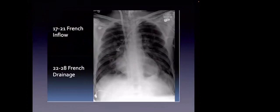A chest X-ray confirmation of the cannula position is very important, and it is also important to do frequent X-rays in patients who are on ECMO to make sure of a few things. Number one is the position of various tubes, lines, and cannulas, and this first X-ray after cannulation will show you the distance between the arterial cannula through the internal jugular and the draining cannula through the femoral vein. The gap between these two is very important. If it is less than 10 centimeters, then there is a higher chance of recirculation of blood, which will lead to unnecessary hypoxemia. As you can see, the drainage cannula is larger in size, 22 to 28 French, than the arterial cannula, which is 17 to 21 French inflow.